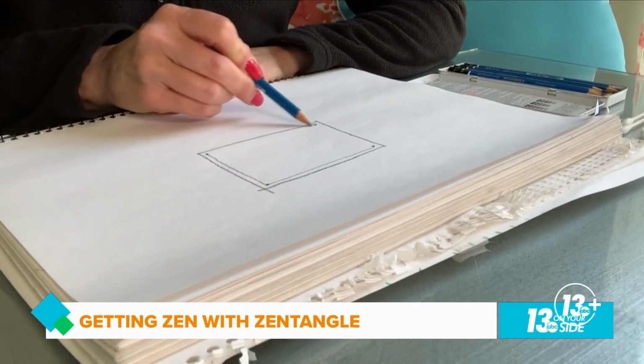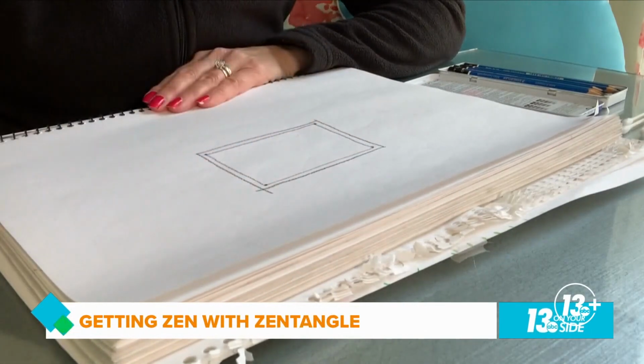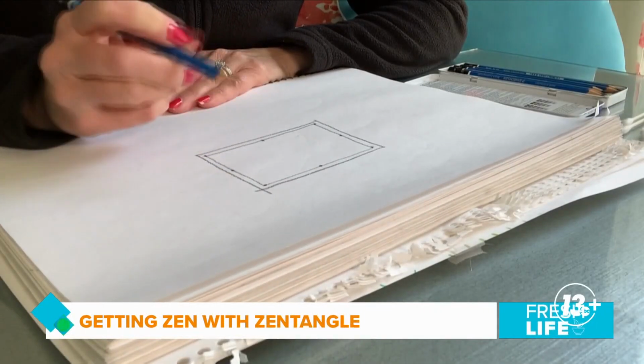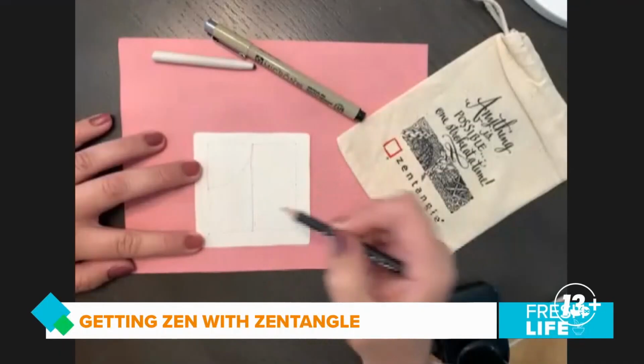It also creates a small space to do your tangles in. It's not as overwhelming as a large piece of paper. Okay. I'm going to start on the left-hand side, and I'm going to go up to the top. And I'm going to go all the way down to the bottom.